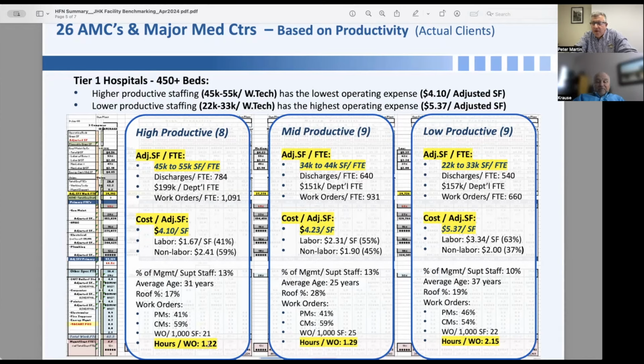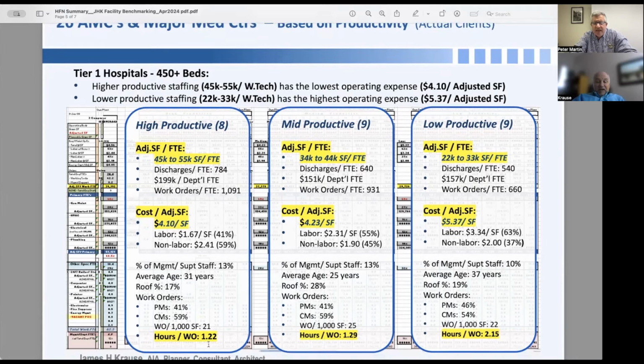So let's look at hours per work order. I'm going right to your very bottom there. What is that number telling me? That's telling us that the high production folks are doing a work order in 1.2 hours. And as you go across the board, you see that the low productive are over 2 hours. Wow, so that's 2 hours for a work order. That's 2 hours per work order, and that's combined PMs and CMs. So work order is defined as PM or CM. That's correct, PM or CM combined.